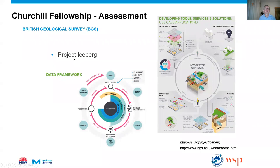The British Geological Survey is undertaking Project Iceberg, a data framework that captures a lot of information. Where we have 2D here, they're capturing it in 3D, so tunnels, utilities, geotech, boreholes, everything's been captured. It's quite an interesting concept and progress that's happening.